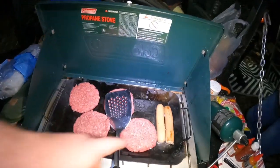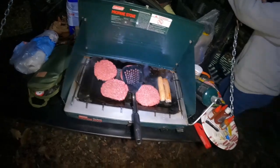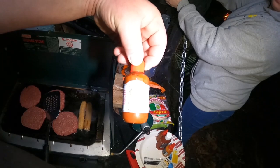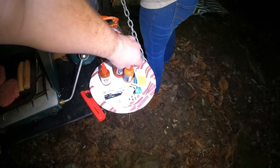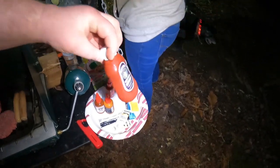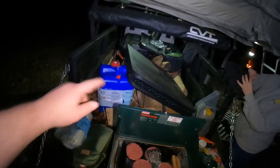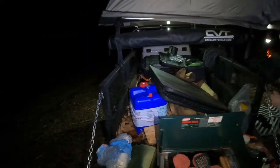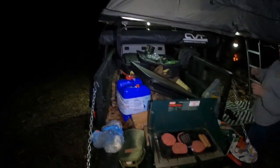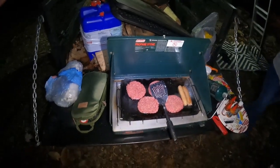Here we go. Gonna do a couple of sausages, some burgers. And she found these things at Walmart. They were $1. All these things at Walmart for like $1 a piece. Figure that'd be good for the camping kit. This trailer's nasty. It's probably been at least 4 months since we've had it out. Burger's gonna be good. Everything's better camping.